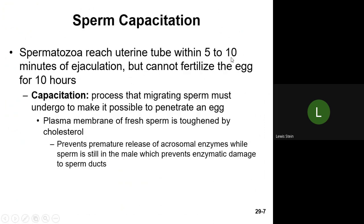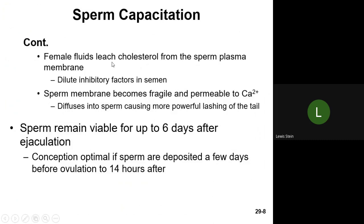As you can see, within 5 to 10 minutes they're in the tube, but then they have to undergo, and this is an important nugget, capacitation. Okay. The plasma membrane of the fresh sperm is toughened by cholesterol, so it prevents the release of those enzymes while still in the male, preventing enzymatic damage to the spermatic ducts within the male, the ductus deferens. In the female, the fluids remove the cholesterol, okay? The inhibitory factors are diluted, the membrane becomes more fragile and permeable to calcium, and as the calcium gets in, it really increases the tail motility. To me it's always an interesting process, and we look at it more closely when we get to the reproductive part in the physiology lecture itself.